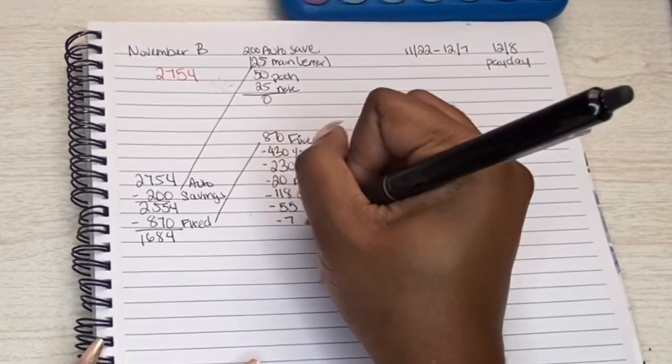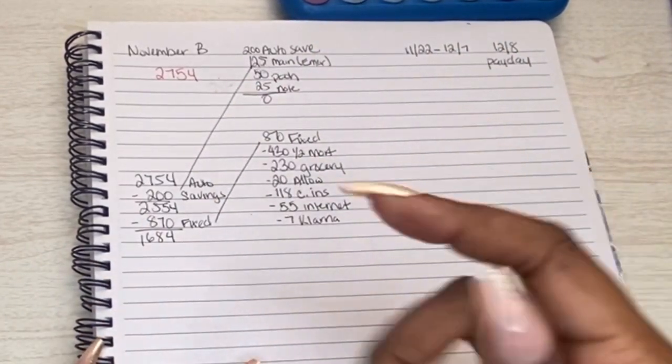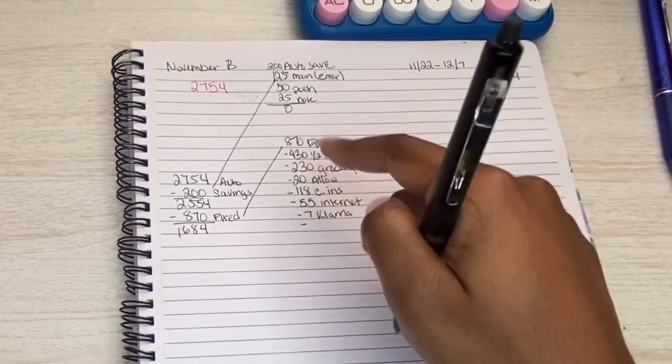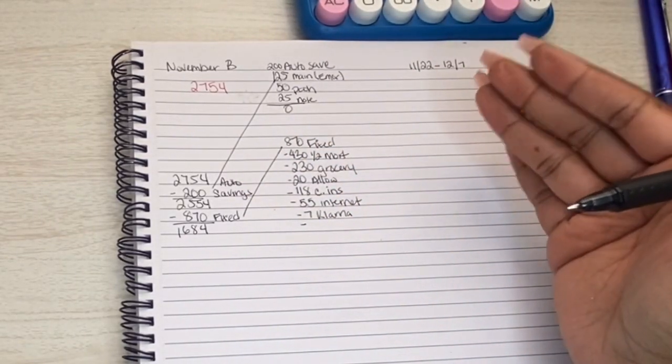Klarna is $7, so I have a Klarna payment coming out. The first Klarna purchase that I have is paid off, so I have another one. That's $7, and then we had an extra $10 off of that. That $10 I'm going to put towards my buffers.